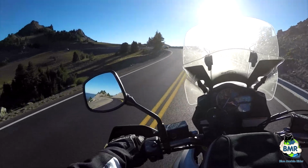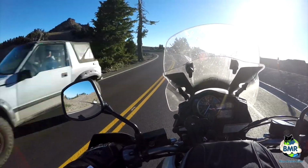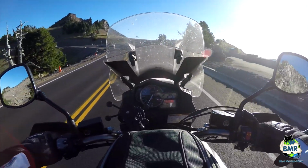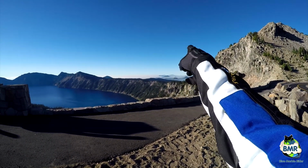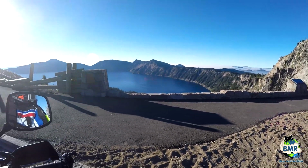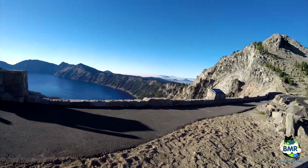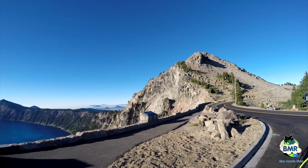Watchman Overlook, it says. Let's just take a little bit of a loop through here, despite my conscience. Let's take a look over there. Look at all the smoke in between the mountains. I don't know how well that's coming out on the GoPro, but it's amazing. We're looking obviously east because the sun's rising at 7 in the morning. There's that peak place up there. You can just see a little building right on top of it.